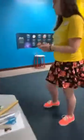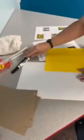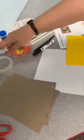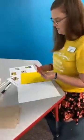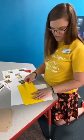Now, I have a craft also, and this is a fun way to make some sunflowers. So you need yellow paper, some cardboard like the thickness of a cereal box. You'll need a black marker, and I'm going to use this ballpoint pen for some texture later on. Tape, glue, maybe some glue stick, and then something round to trace around, and a piece of paper to put your creation on. Now, what we need is to fold our paper into thirds.